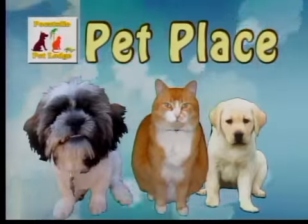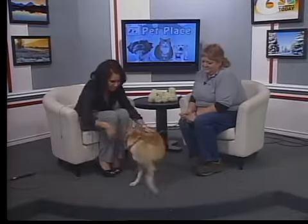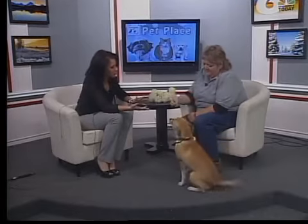Speaking of sweet baby faces, it is time for Pet Place, and we have a little baby in studio, just the sweetest little loving dog. This is Annabelle, and Annabelle's a 1-year-old, roughly. About a year old, yeah. What kind of dog? You know, we can't decide, but we were thinking Basenji, but no, she barks.